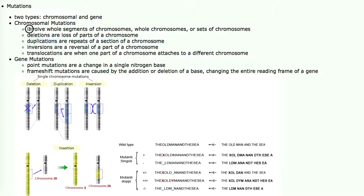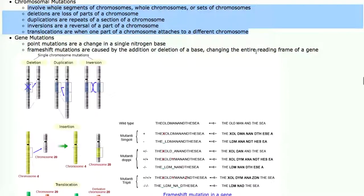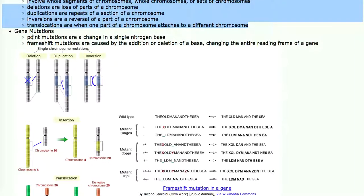These mutations tend to be rather harsh. Usually, cancer cells exhibit deletions, duplications, inversions, and translocations. And that's why they became cancer cells. That's pretty common. But it turns out babies also get born with serious genetic difficulties because of deletions or duplications or inversions or translocations. Now, there are also mutations that only involve a single gene on a chromosome.